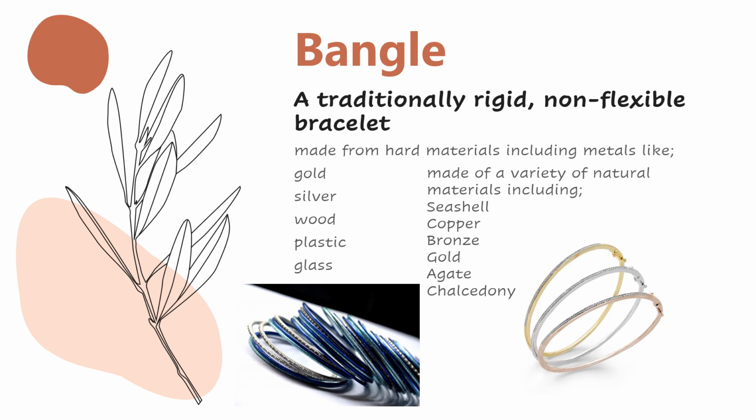Bangles are traditionally rigid bracelets. They originate from the Indian subcontinent where they were typically made from hard materials including metals like gold or silver, wood, plastic, and glass.